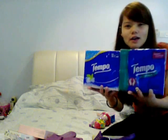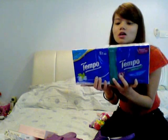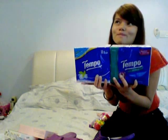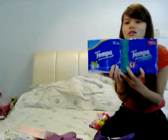And I believe that, okay, I'm not a pocket tissue expert, but I believe there may not be any tissue with function or smell in Malaysia. So if you do have any comments on any product, just comment down below.